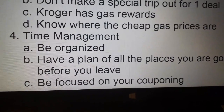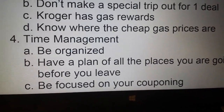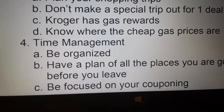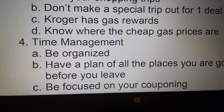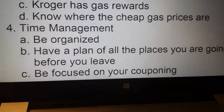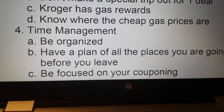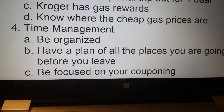You need to be organized so you're not wasting a lot of your time out there, because time's money, right? And let's say you're not organized. You get to the store and you find out you left your coupons at home. Now you've wasted the whole trip to go there, right? So you're wasting gas and whatever. It just pays to be organized, at least a little bit, right? And then once again, having a plan of all the places you're going to go, so that you're not driving in circles, that you're going to hit these 5 stores while you're out, and that'll be that.